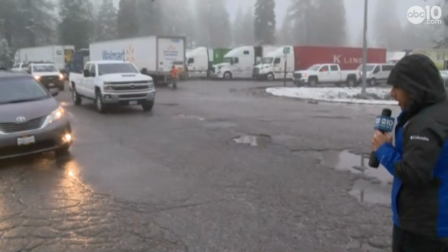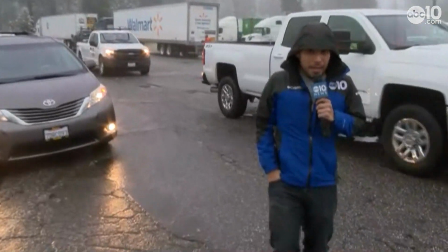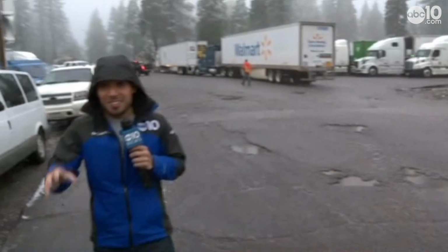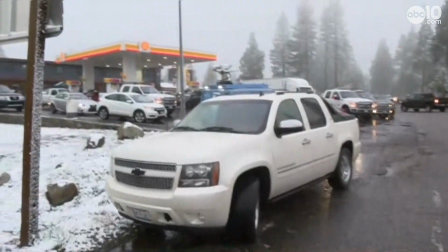Now, let's head over here, Mark Willis, because obviously this is a beautiful sight in May. Maybe rare, but beautiful and cute to see nonetheless. But Mark Willis, you mentioned earlier that there's literally no more room for folks to park here, and that's literally the case. To my right is this Shell gas station, practically no more room.